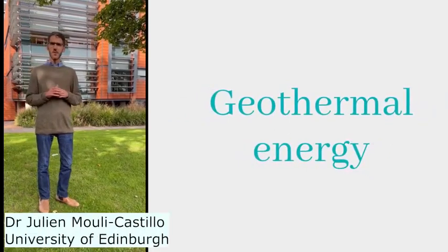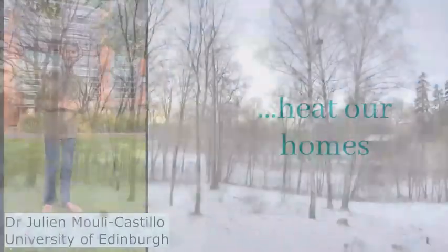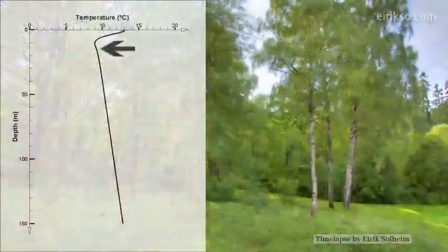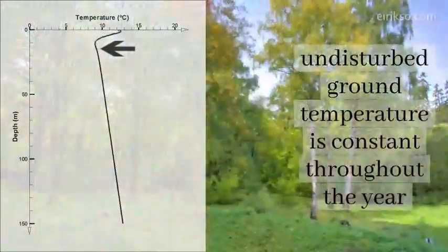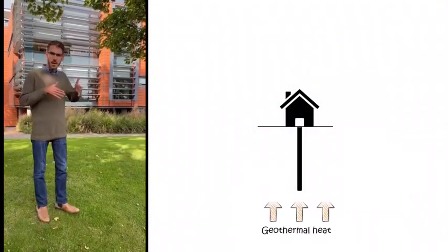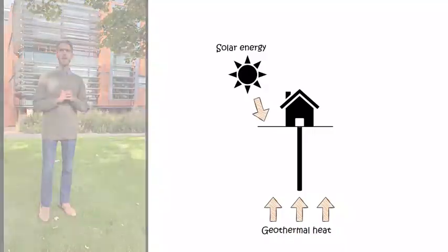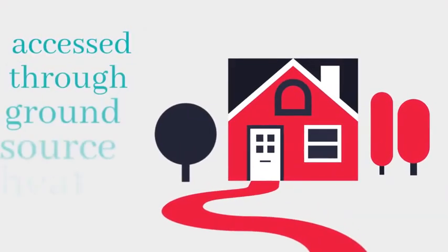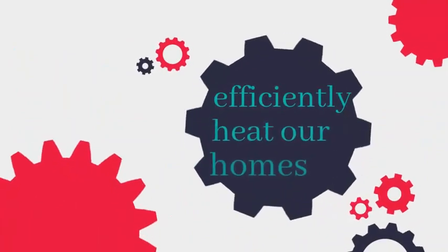Geothermal energy from the ground beneath our feet is an often overlooked way in which we can heat our homes. Just a few meters below the surface, the undisturbed ground temperature is constant throughout the year. This is because it is warmed both by the heat from deep underground and the heat from the sun. This can be accessed through ground source heat pumps and used to efficiently heat our homes.